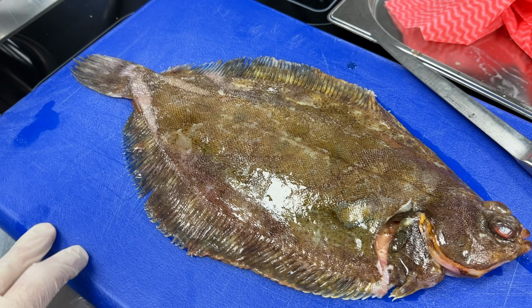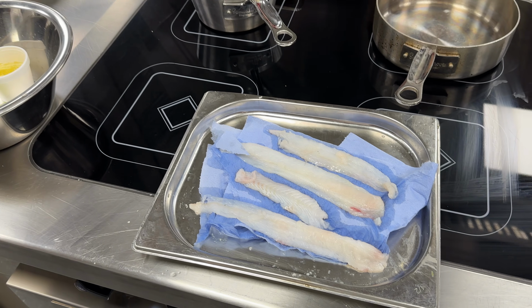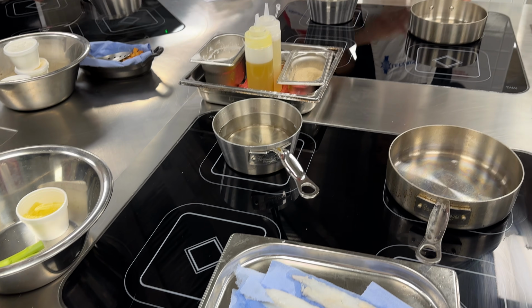And then we get to day three and my French hasn't gotten better. So we are making filet de sole limande grenobloise. So basically you're making a lemon sole with a really tangy lemony sauce. And that's quite fun. They give you the lemon sole, you get to learn how to prep it yourself, to skin it, to fillet it, and then prepare this fantastic dish with lemon and capers.